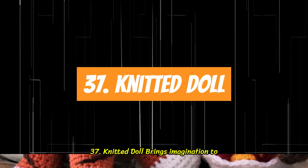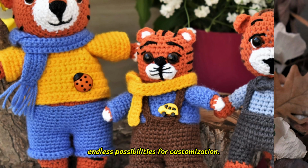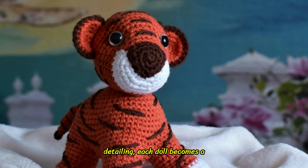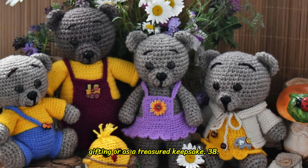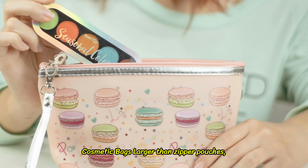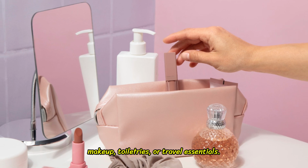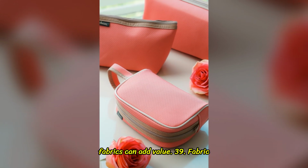37. Knitted doll. Brings imagination to life with its handcrafted charm, offering endless possibilities for customization. From personalized outfits to intricate detailing, each doll becomes a one-of-a-kind creation, perfect for gifting or as a treasured keepsake. 38. Cosmetic bags. Larger than zipper pouches, cosmetic bags can be used to store makeup, toiletries, or travel essentials. Offering water-resistant or easy-to-clean fabrics can add value.